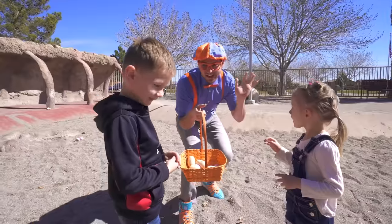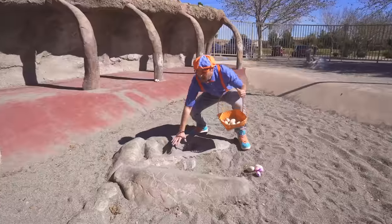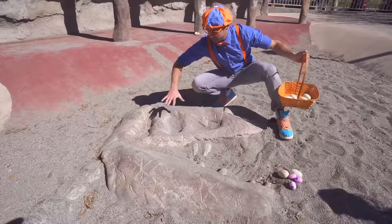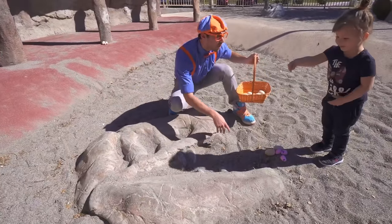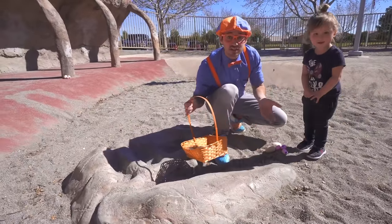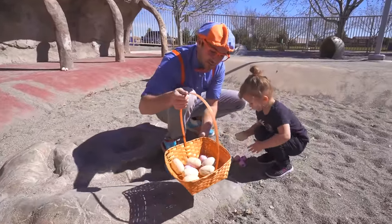All right, bye-bye. Whoa. Look at this, a dinosaur skull. Do you see its skull, its face, and its teeth right here? Oh yeah, isn't this cool? This used to be a dinosaur, but now it's just a fossil. Hey look, and some eggs. Will you put them in my basket?